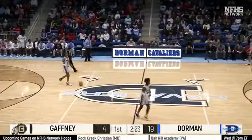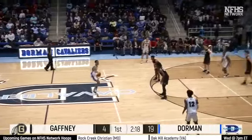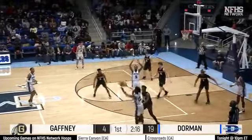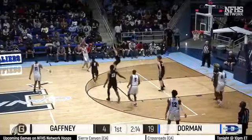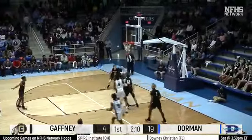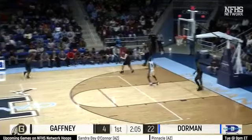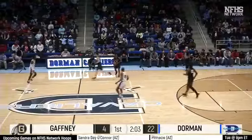So far what I've seen from Dorman defensively, they're very smart. They do a good job of switching and staying on their assignment, keeping their hands active, and not being flat-footed on defense. Skip it to Tate. Tate can pull the trigger on a three. In and out and in. In and out, off the window and in.